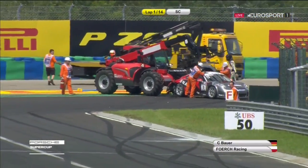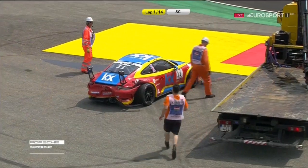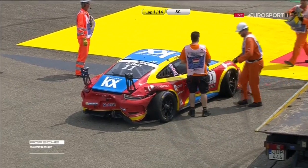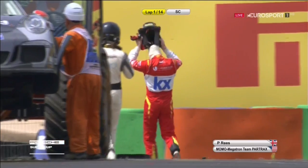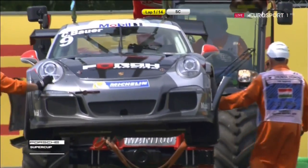Now, we saw this in GP3, and I was about to say in GP3 the second place man got away. That's Paul Rees's car, innocent victim there, Paul. It's come a long way to be taken out of turn one, very frustrating. But in GP3 we saw the second place man get the launch down to turn one. Very rare here at the old Hungaroring.